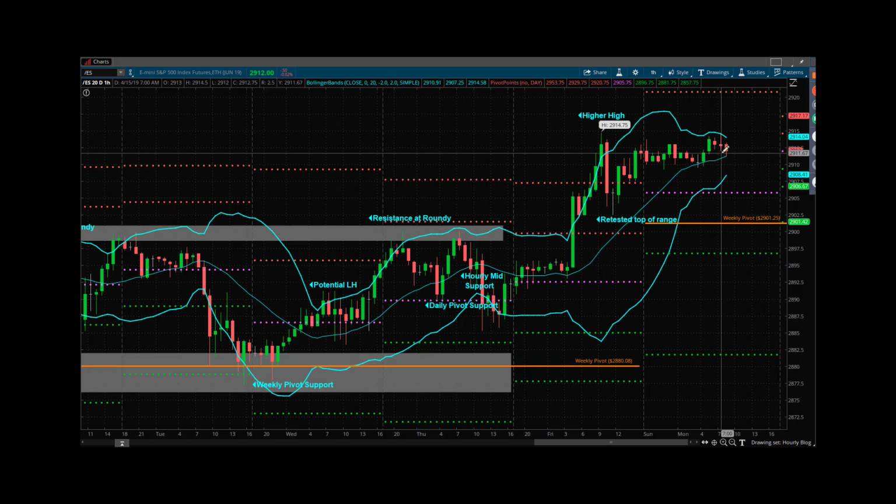So on a test of the weekly pivot here, understand we're testing three things all at once. You're testing the weekly pivot, you're testing the top of the range, and you're testing the round number 2900. Okay? So this week, especially today, is all about the roundy. Are they going to continue to progress to the upside? Is the roundy going to hold?